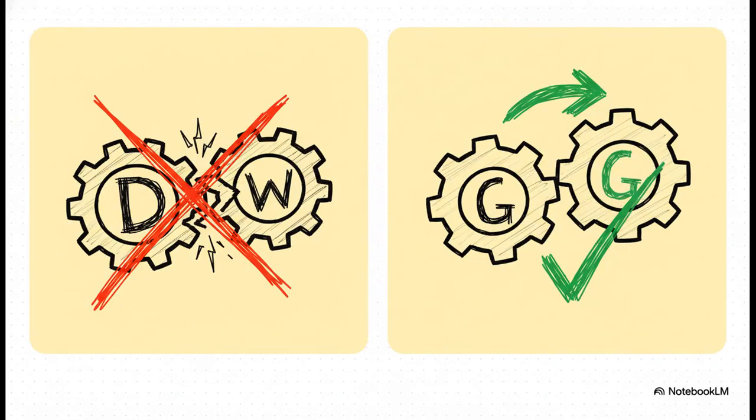Okay, look closely at this one. The mistake is using 2 past words together, did and went. The expert move is to let the word did do all the heavy lifting. Once you've used did, the verb that follows just chills out in its normal, simple form, go.